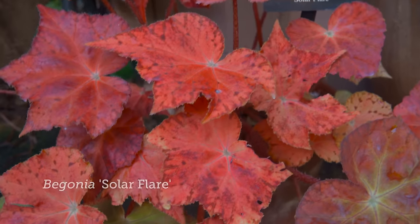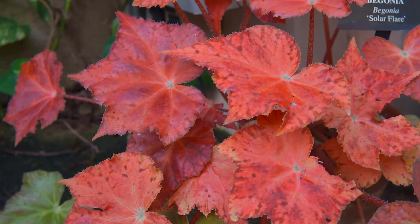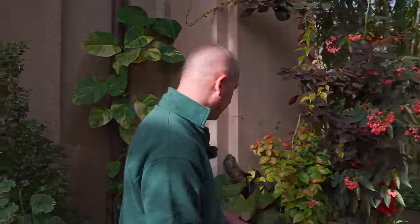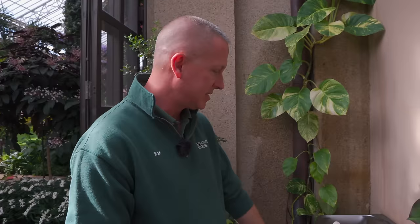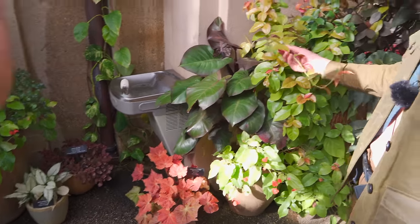Glowing in the light. What I love to do is go through social media and see what pictures people are posting at Longwood. Someone shared an image of this begonia, and I was like, here it is. It's hiding underneath a water fountain. But they discovered it. So not everything is going to be right in your face.